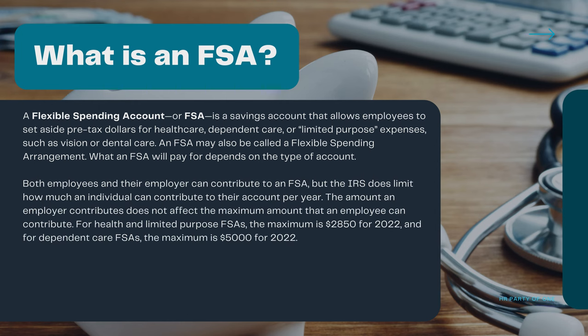Both employees and their employer can contribute to an FSA, but the IRS does limit how much an individual can contribute to their account per year. The amount an employer contributes does not affect the maximum amount that an employee can contribute. For health and limited purpose FSAs, the maximum is $2,850 for 2022. And for dependent care FSAs, the maximum is $5,000 for 2022.